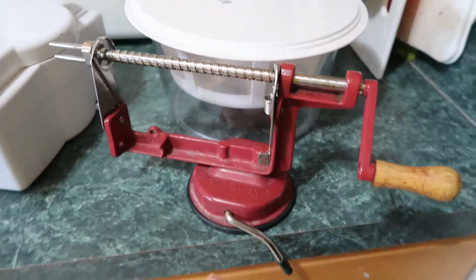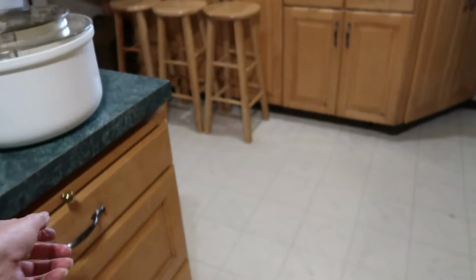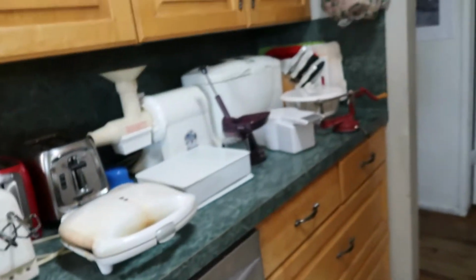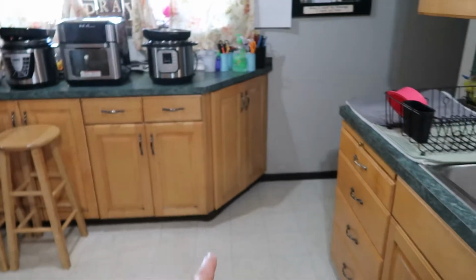That's what I like. Usually you have to pull something out to hook it to, and then that's always in the way. No, I have one cutting board there and one cutting board here, so that makes it nice. My sister modeled this kitchen for me. She made it really nice for me, and places to store stuff. Anyway, okay, back to here.